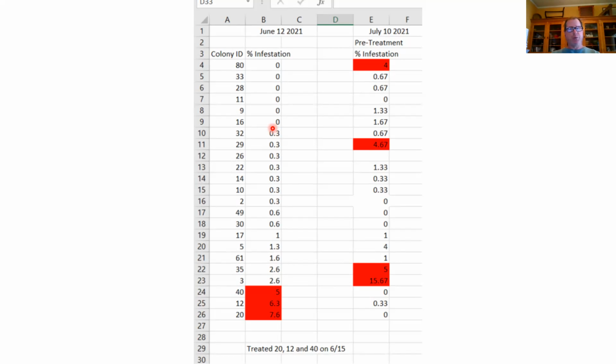So my next monitoring is in June. I have 3 colonies that are a little out of my comfort zone. Colony number 40 is a swarm that I picked up in April or May, and it came with mites, looks like. I probably should have monitored and dealt with them before they had capped brood. That's a great opportunity to use oxalic acid to hit that reset button on the mites, but I didn't do that. But I did catch it at my June monitoring, along with 2 other colonies, colony 12 and colony 20.